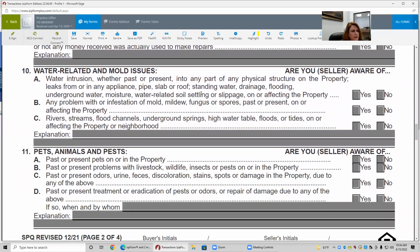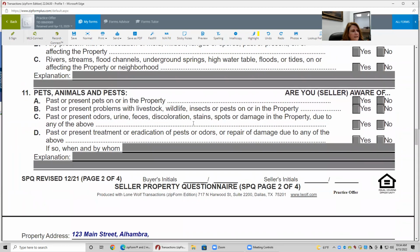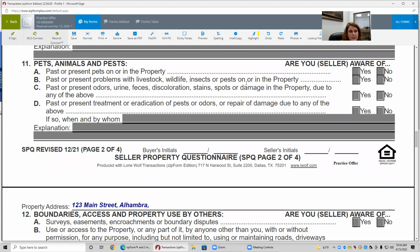I'm going to go quickly and hit things that I think we need to address. So water related and mold issues, yes or no on these. Pets, animals, and pests. A lot of us do have pets. So past or present pets on the property, yes, one dog or whatever the case may be. So they just note one dog. I used to think that they should put one large dog, but large to me and large to you are two different things. So now it's just one dog, one cat, or whatever the case may be with whatever pet they had, one bird. So any past or present problems with livestock, yes or no?